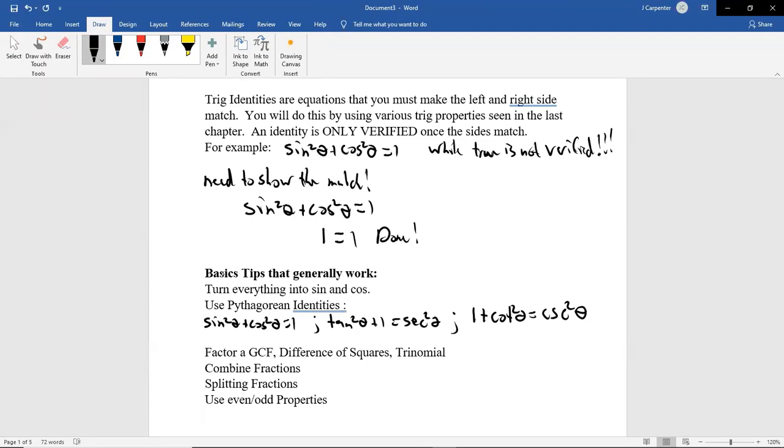Something else that can be helpful: when you have separated fractions or maybe even just one fraction, if the bottom has multiple parts, multiply top and bottom by the conjugate.